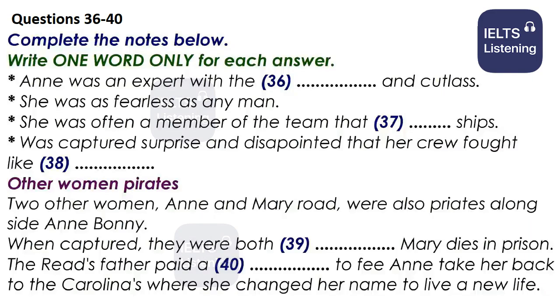Anne fought in men's clothing, was an expert with pistol and cutlass, and considered as dangerous as any male pirate. She was fearless in battle, and often was a member of any boarding party. In October of 1720, retribution was close at hand. The governor of Jamaica, hearing of Calico's presence, sent an armed sloop to intervene and capture the captain and crew.